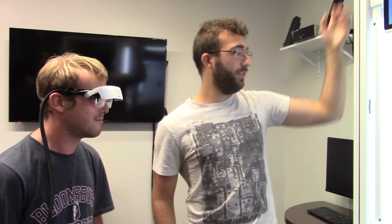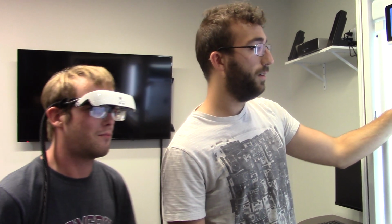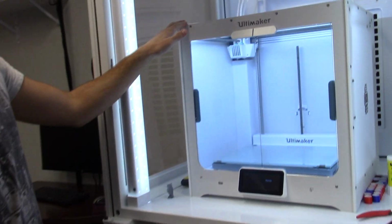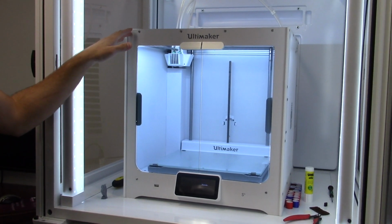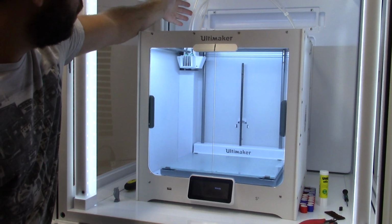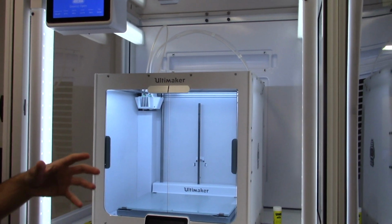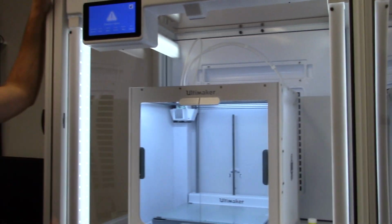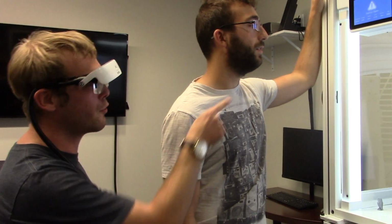Basically, these are just giant cases to protect everything that's inside of it. This is the actual 3D printer. It's much smaller than what you think. As far as the material, you can't really see it. But back here, that's the material that actually dispenses the 3D printed liquid and it hardens. It's pretty much like cylindery plastic, filament for the tubes.